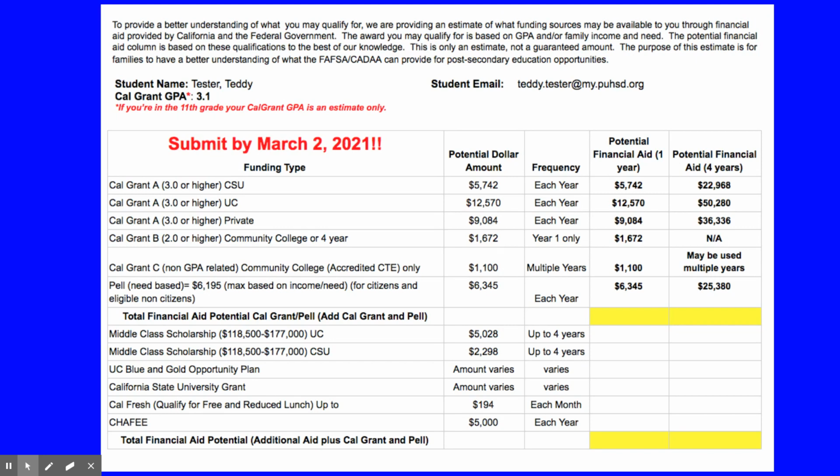CalFresh is super important. I know it looks like it's not very much. It's $194, but we're going to talk more about that. That's so you can receive food vouchers and things like that when you go to college. We don't want you to go to college and be hungry because you're spending all your money on tuition and fees. And then the Chafee grant, that's for foster youth.